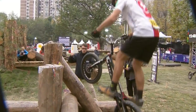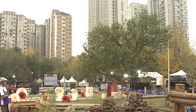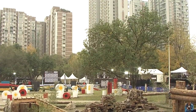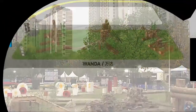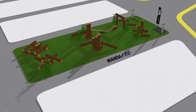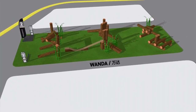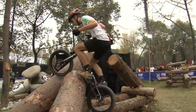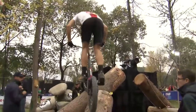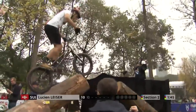Exactly. All right, so in the section we've got Lucian. Going back to the section there, showing us exactly what the guys have to do. And this is the Wonder Logs, a section of just loads and loads of rocks and funny angles. As you can see, the riders have to get on and maneuver their way around the logs and get to the top.